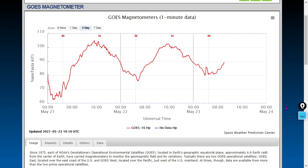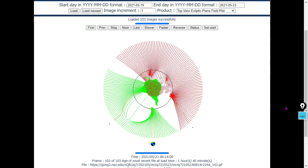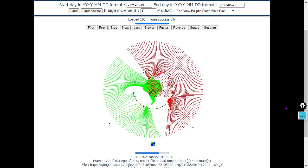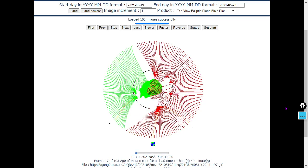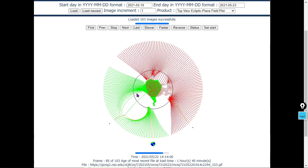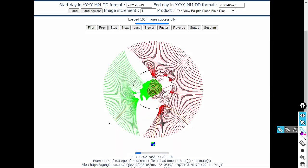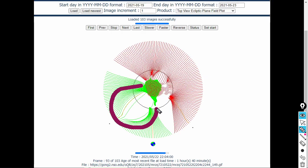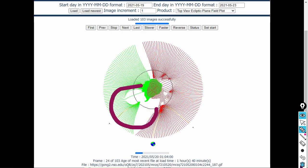The GOES magnetometer over the past 3 days. Pretty normal levels of GOES magnetometer here. And let's take a look at the heliospheric current sheet. Earth is in a North Pole current sheet right now, shown there in green. And you can see the massive magnetic bubble right in this area right here from sunspot 2824 and sunspot 2825.